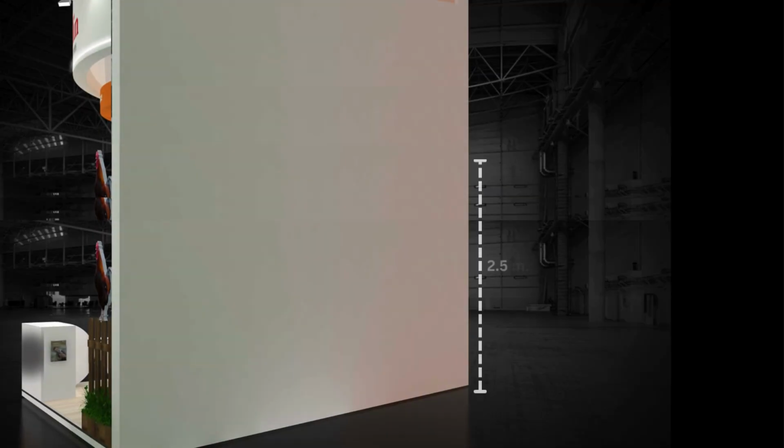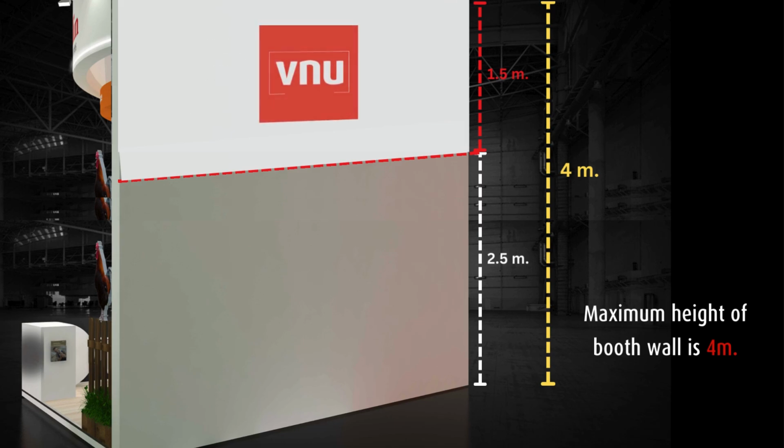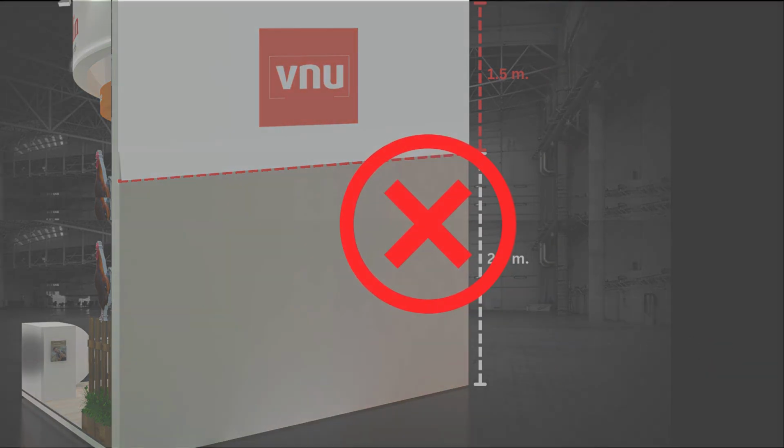It is compulsory to finish the outside of the walls on the neighboring side from 2.5 meters upwards in white, using non-transparent materials, such as wood. These walls are not permitted to display any text, logos, or graphics facing the neighboring booths.